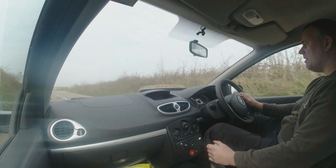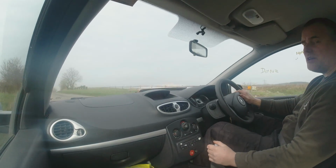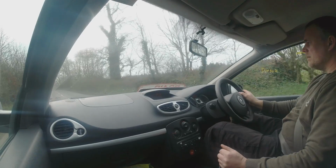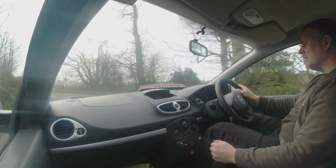I'm just going to get it up to full temperature and just check that the temperature stays where it should as well. So we've been up to temp for a while now. It's maintaining its temperature fine, no problems with that.